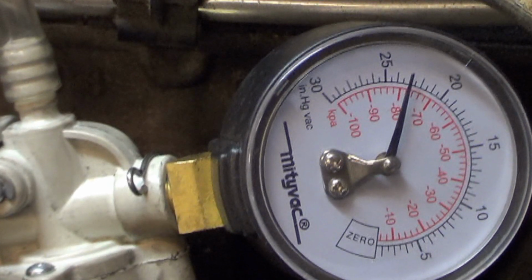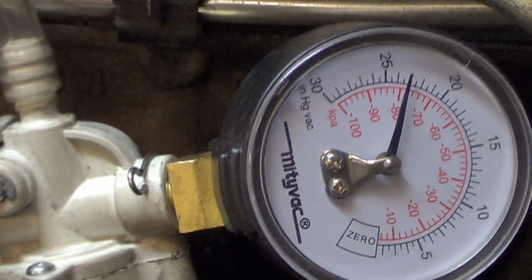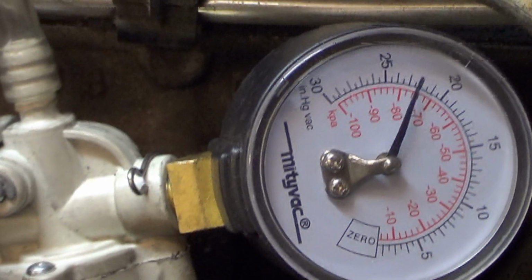So obviously the computer is capable of controlling vacuum. The solenoid isn't stuck. The vacuum supply is good, or else vacuum wouldn't come up that high. So let's hook the vacuum pump to our actuator and see if our actuator is capable of moving the turbo vanes.